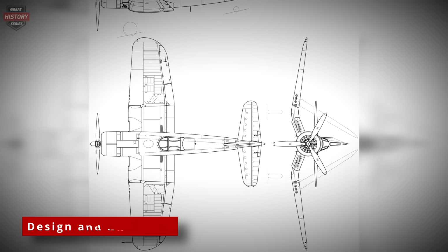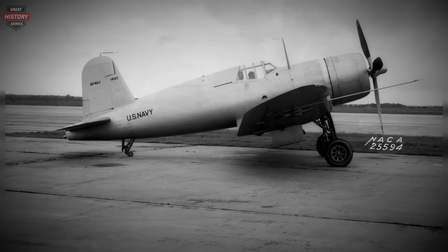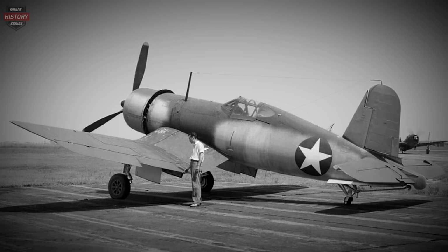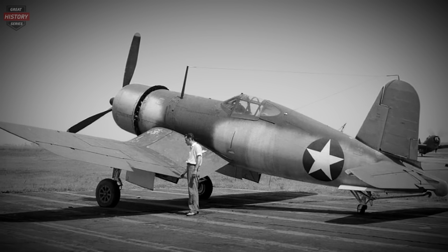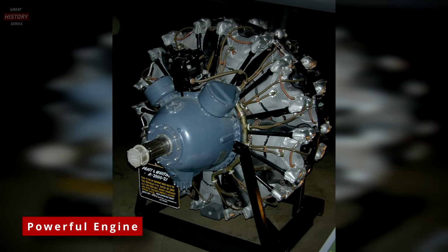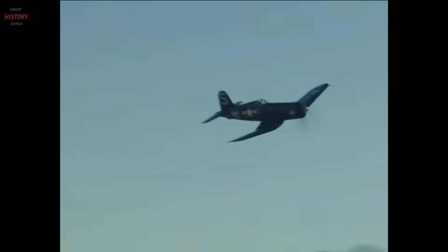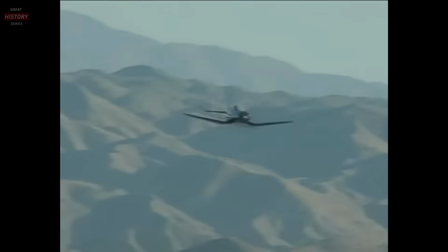The F4U Corsair's inverted gull-wing design was chosen to accommodate a large propeller without using excessively long landing gear. This design allowed the Corsair to utilize a more powerful engine, increasing its speed and performance. The Corsair was equipped with the Pratt & Whitney R-2800 Double Wasp radial engine, the same engine used in the P-47 Thunderbolt. This engine gave the Corsair impressive speed and climb rate, making it one of the fastest carrier-based fighters of the war.